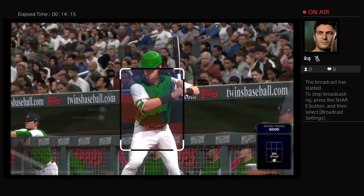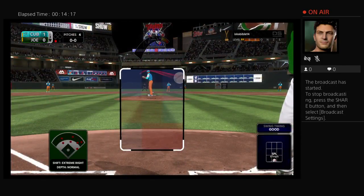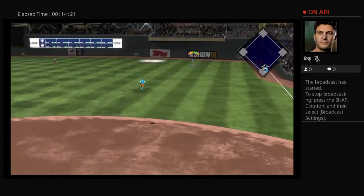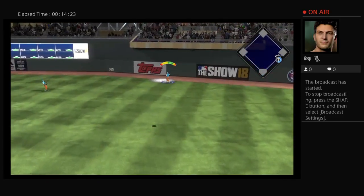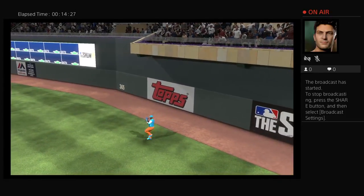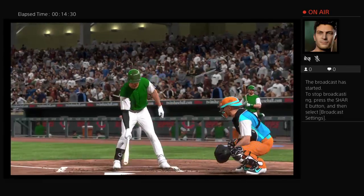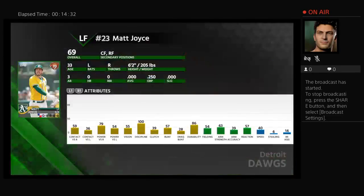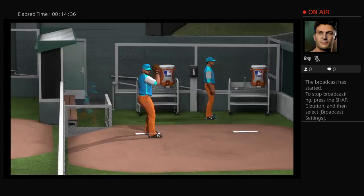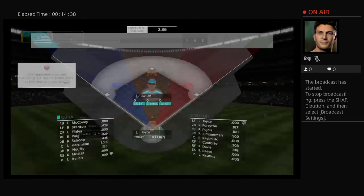Colby Rasmus will get the call here as he'll hit for the pitcher. Number 28. Hold high in the air out to right field. On the move is Puig. Makes the play, and there are two gone now. Here's Matt Joyce now. Number 23. Luis Avila.